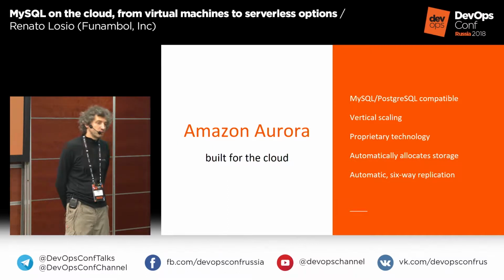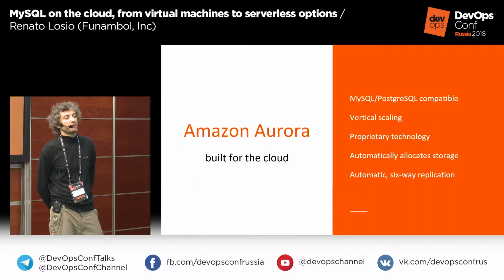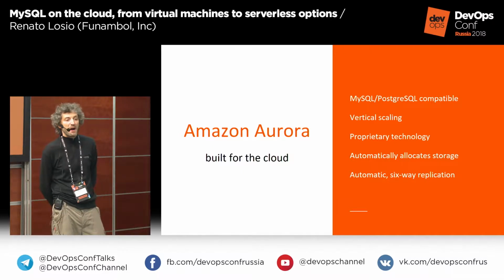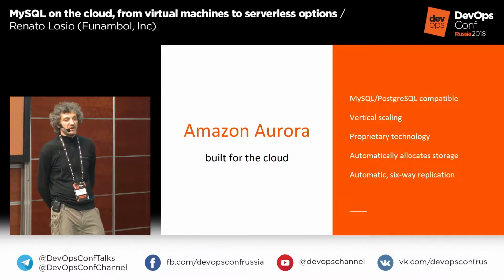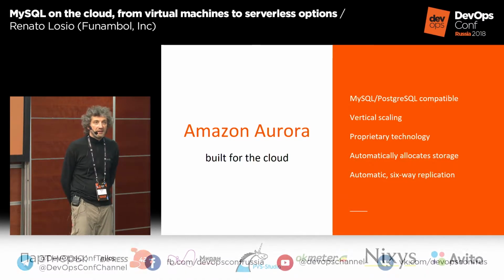You can choose which version. For example, they support 5.6 and 5.7. But you don't have any more visibility about which exact version of the product you're running. You don't have, for example, specific bugs that you want to see if they're addressed from the open source version. They're not there because it's not that engine anymore.